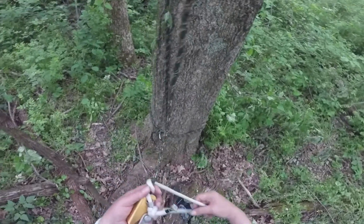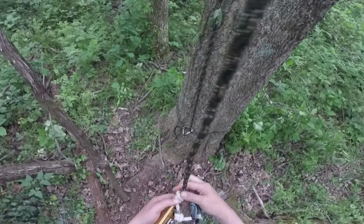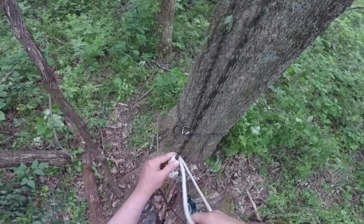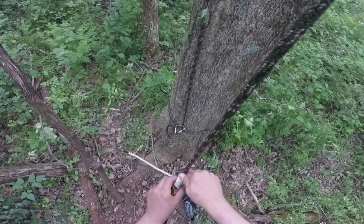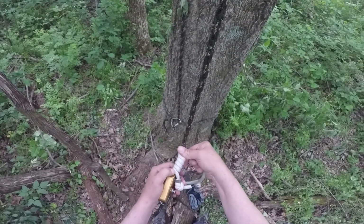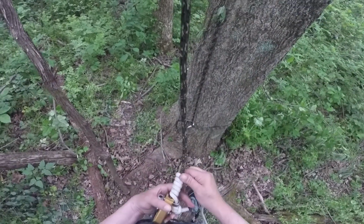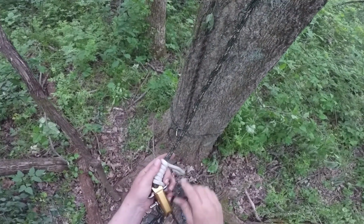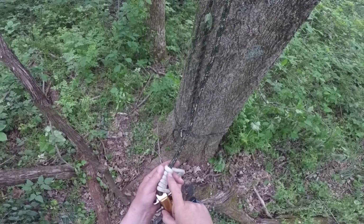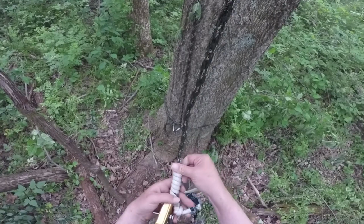I usually just use a six wrap hitch that was recommended by Rope Tech in version 1 and 2. You can use all kinds of different versions of hitches. So I could do 1, 2, 3, 4, 5, 6 wraps. I start the first wrap towards the spline here.